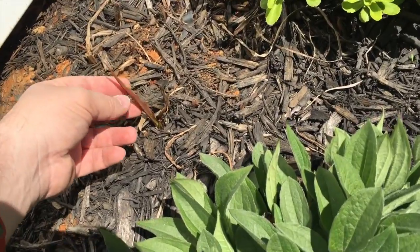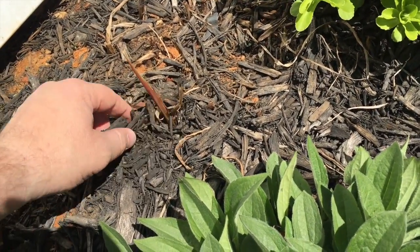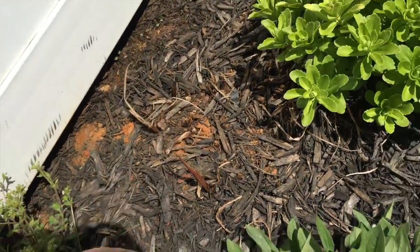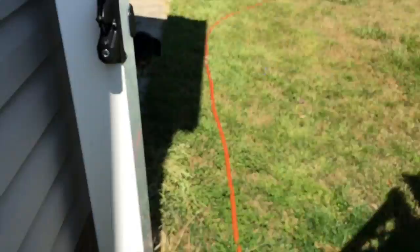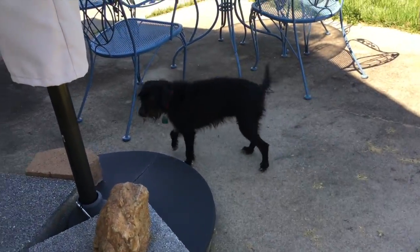This is canna lily. Only one of these looks like it's coming up, but it's only just started, so I'm hopeful that the rest will kind of poke their heads out. This is a nice purple canna. We'll see what it turns out to be. Alright, my backyard is a little unkempt, because I have not had a chance to mow. Oh look, there's Scraggle Dog. Hi Scrags, you're on film.